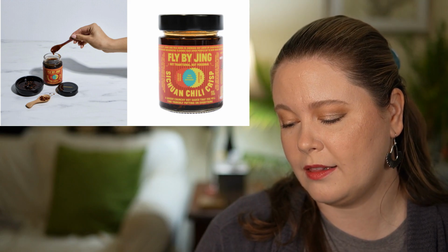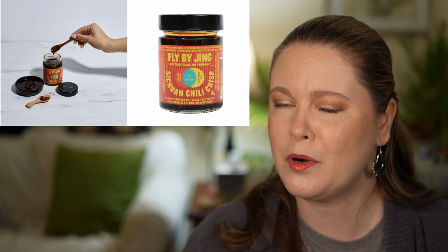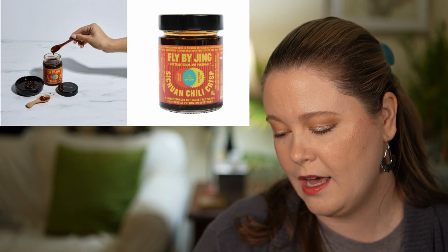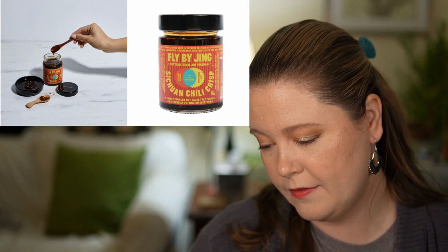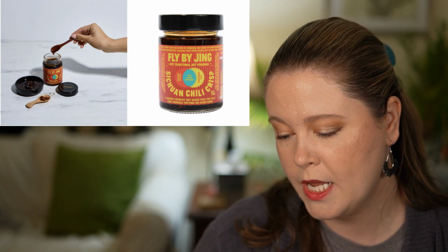So I've bought a product like this, the Trader Joe's version, and it's just not something we reach for very much. So I'll probably skip on that one, but if you are a big fan of Chili Crisp, then it might be worth picking that one.